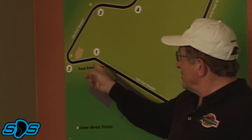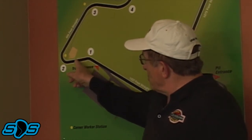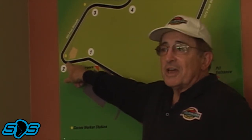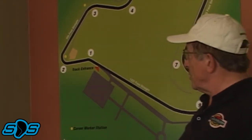The reason it's so difficult is you can't afford to make any mistakes because not far off of the track on the right-hand side, you have things that you can hit. So if you get through 1 without any problem, you want to get to the left most of the time, unless you're passing someone, in which case you would probably be on the right-hand side of the road.